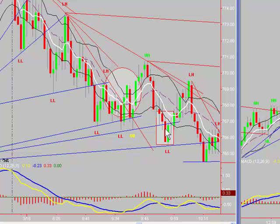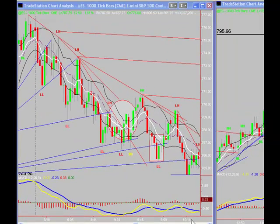Here was a place we were looking at. I know members were looking to get in, possibly at a break here, but this candle was too long and coming from over 770. Basically traveling 5 points. Risk reward was not there. We didn't take it, thank goodness. That one didn't work out.